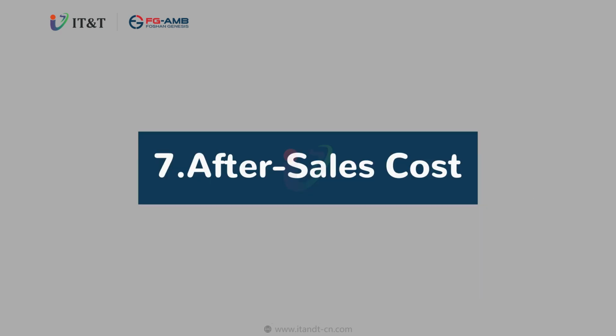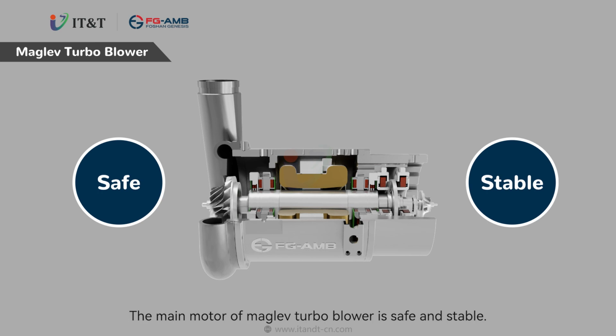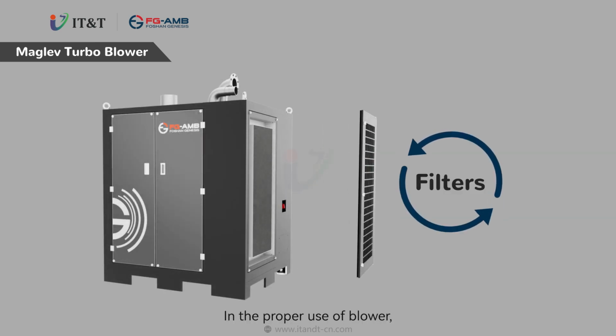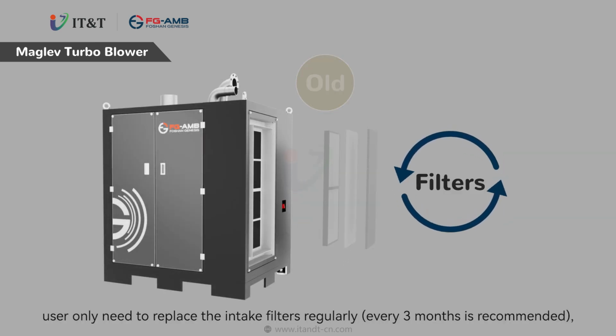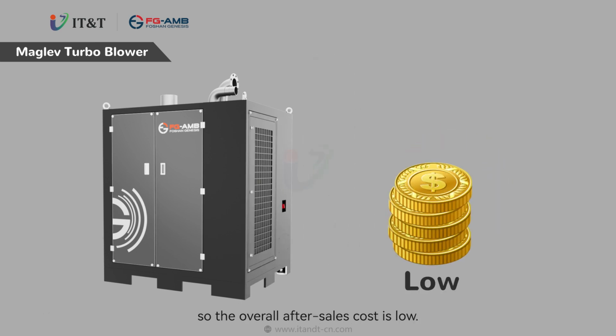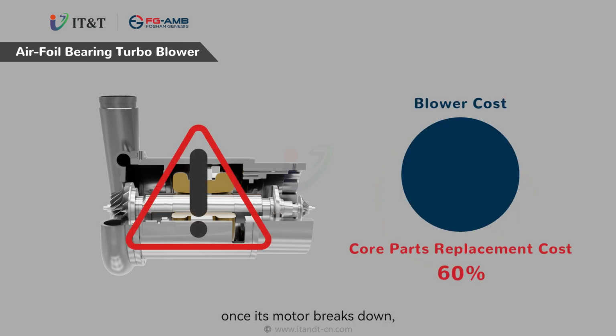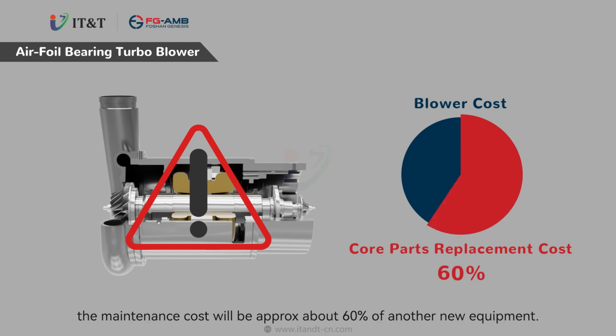Seventh, after-sales cost. The main motor of the Maglev turbo blower is safe and stable. With proper use of the blower, the user only needs to replace the intake filters regularly, so the overall after-sales cost is low. However, the cost of the airfoil bearing turbo blower will be higher. Once its motor breaks down, the maintenance cost will be approximately 60% of a new piece of equipment.